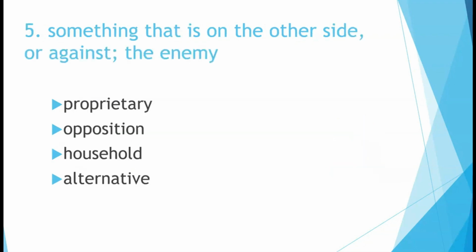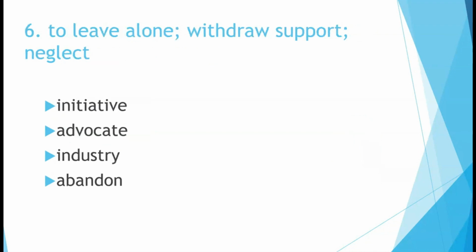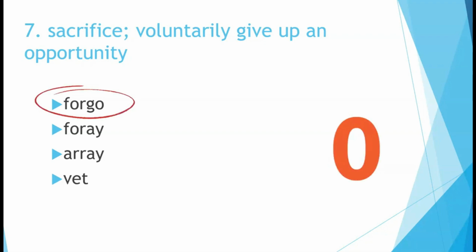Consumer. 5. Something that is on the other side or against. The enemy. Opposition. 6. To leave alone, withdraw support, neglect. Abandon. 7. Sacrifice, voluntary give up an opportunity. Forgo.